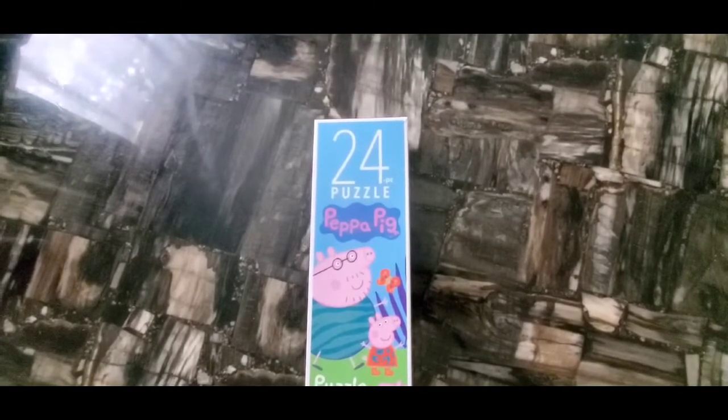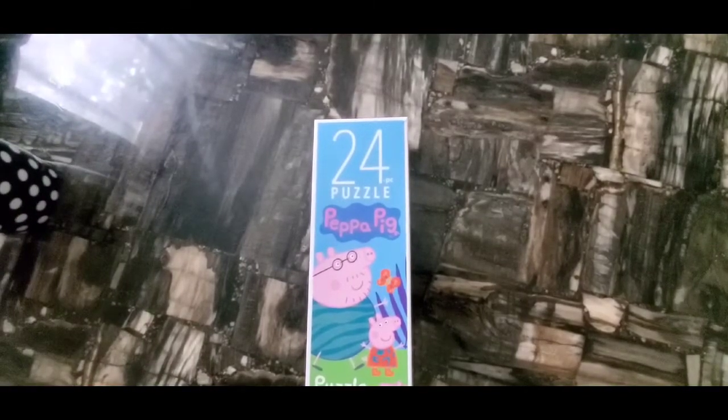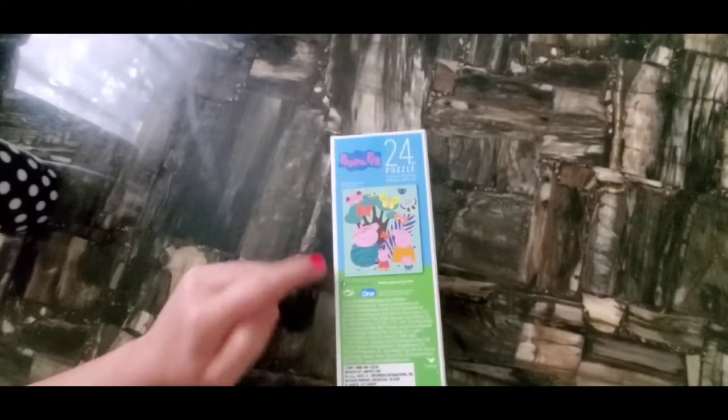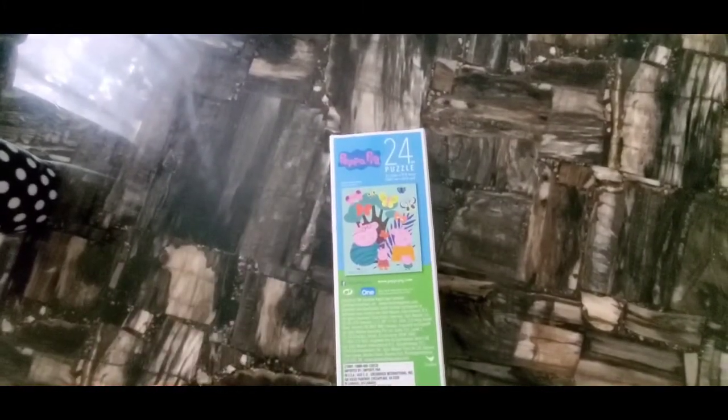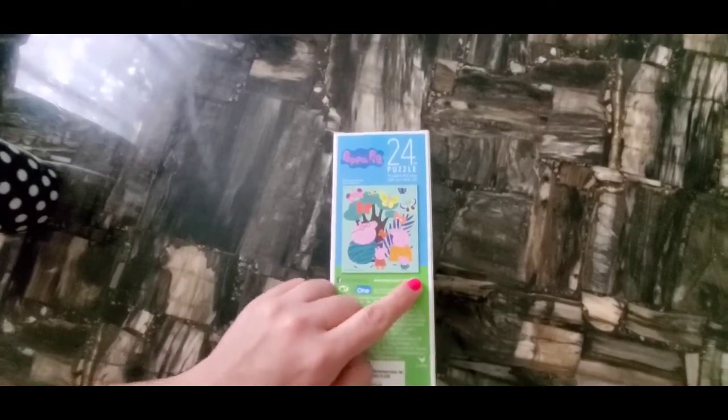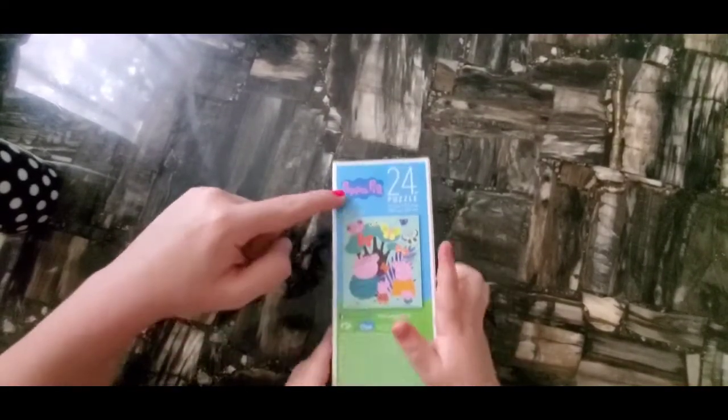Another Peppa Pig puzzle. And it's 24 pieces. Okay, and this one is a rectangle puzzle. Yes, rectangle. And we know it's a rectangle because this side is smaller than this side. It's not the same size.